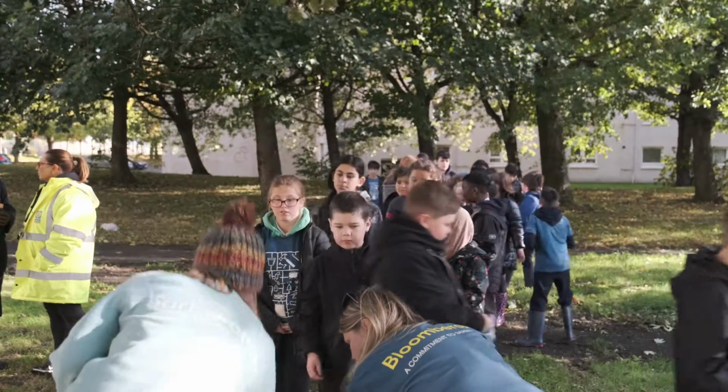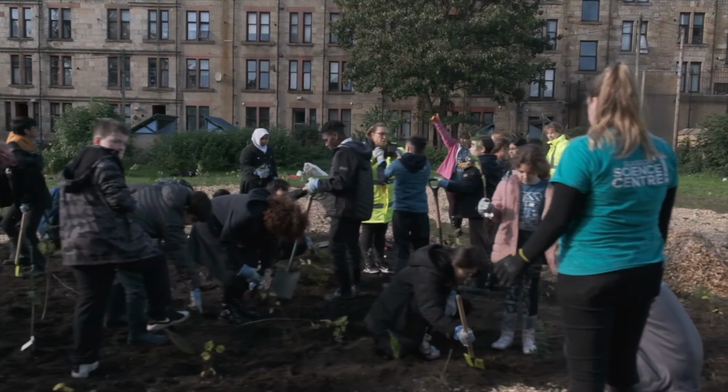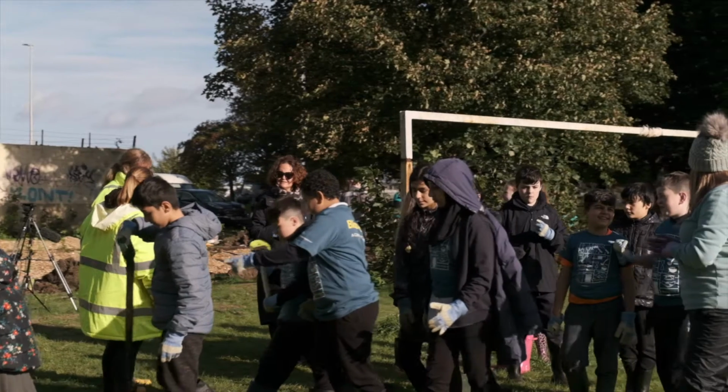Our role in this is to make sure that local schools and communities are involved in the process, and it's really important for us to make sure that kids are connected to the outdoors, outdoor learning, really getting stuck in and understanding the mental health benefits of getting outside, and also the science behind the importance of trees in tackling the climate crisis.